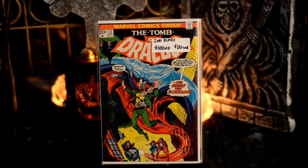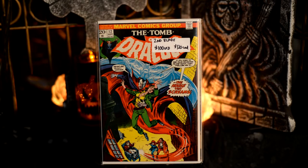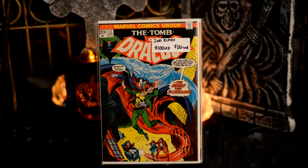Okay, so Jose is definitely kicking it up a notch here at the old graveyard, as we're going to show two very significant Tomb of Dracula keys. Would I be right to consider them keys? You would indeed. So if you priced out the first appearance, and let's face it, it's gone through the roof recently, what would you go for? Well, of course you'd go for a second appearance, and you'd go for an origin issue, and this is exactly what I do right here.